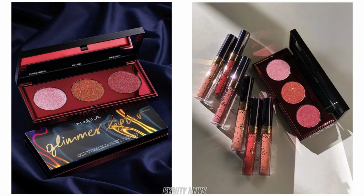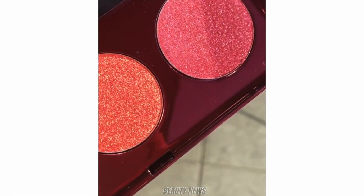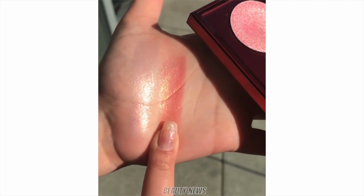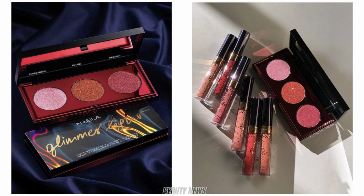All right, Nabla Cosmetics are launching a new collection on Black Friday. So this is not a Black Friday deal, but it is a release coming on Black Friday. And this is the Mystic collection. It contains Glimmer Light. This is a multi-use illuminating palette, and I'm quoting this, loaded of hyper-reflective and mirrored sparkles. Essentially it's a 3-pan, very, very shimmery face palette. There's a pink, an orange, and what looks like a red or a very dark pink. Depending on your skin tone, you can use this as blushes, highlighters, blush toppers, eyeshadows, whatever you want to do. We don't have a price yet, but it's coming.